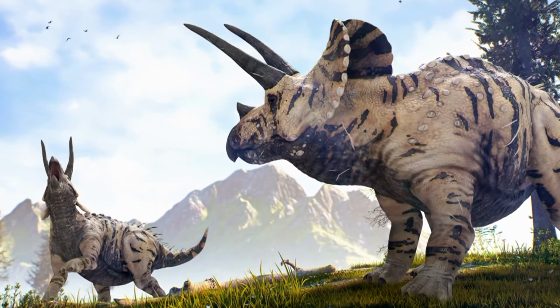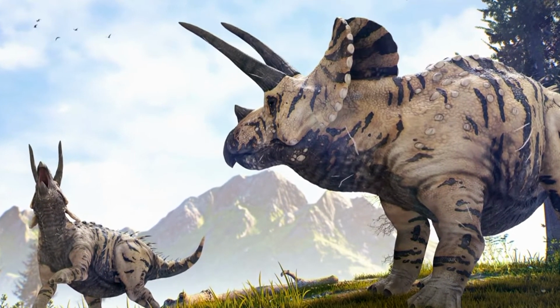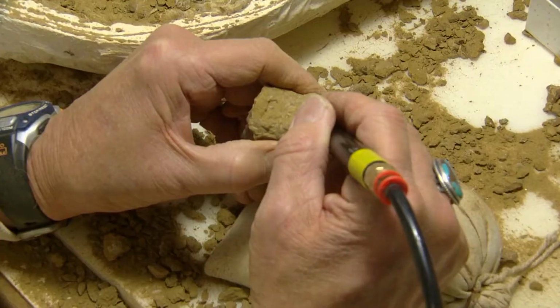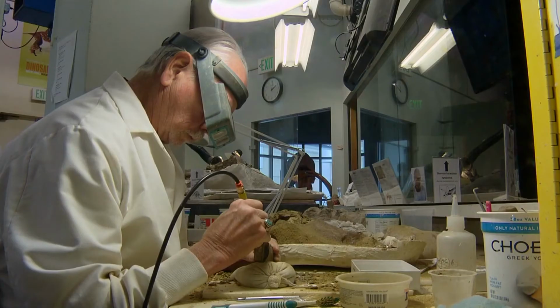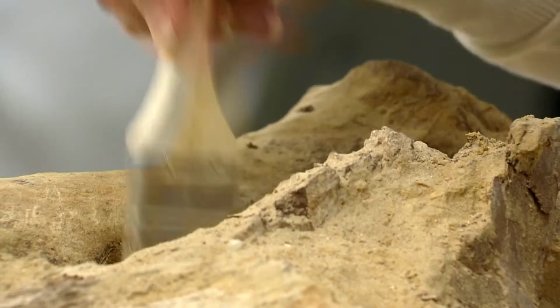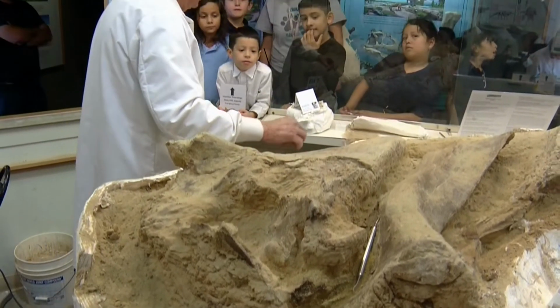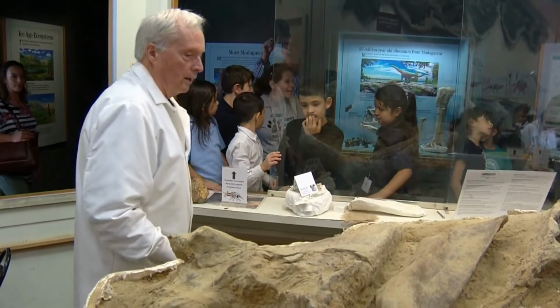So it might give us some insights into how horned dinosaurs evolved here in the Rocky Mountains. In the lab, preparators have been set to spend the next year uncovering a Triceratops, inch by inch, working on a discovery that has captivated the scientific world. It's where this story was supposed to end, and for 13 weeks, it did.